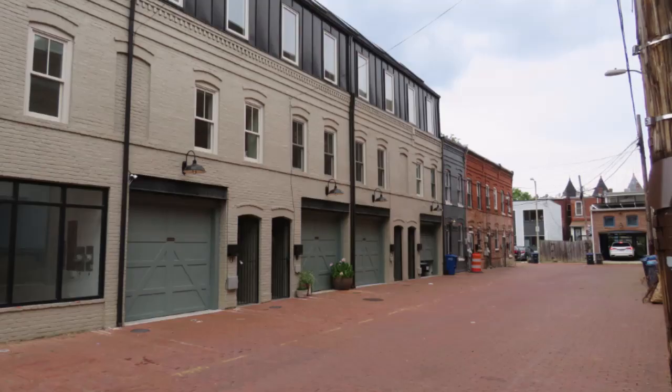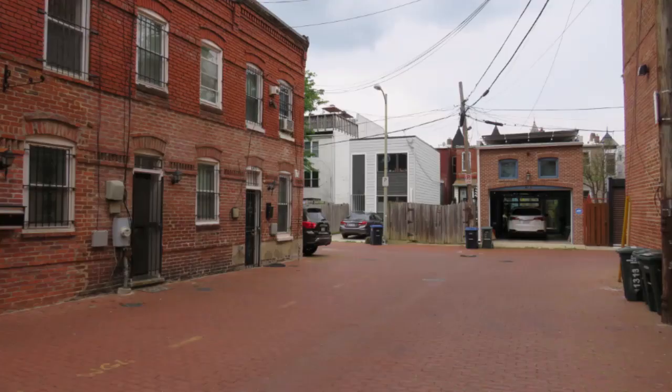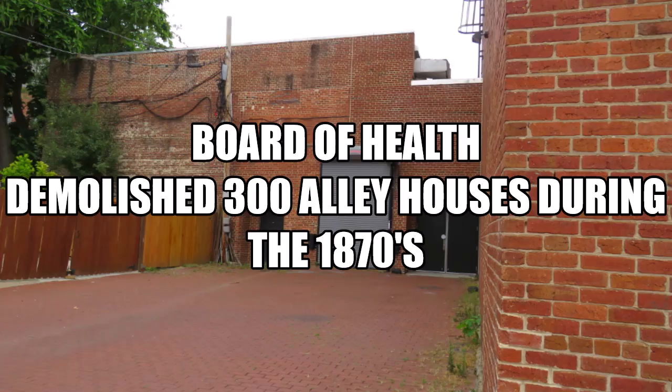Okay, so here's the adorable little houses I delivered food to in the middle of the alley. But since I'm here, I want to walk around the rest of the alley to see what else is here. During the 1870s, the Board of Health tore down about 300 alley houses, and between 1906 and 1911, it repaired more than 300 alley houses.